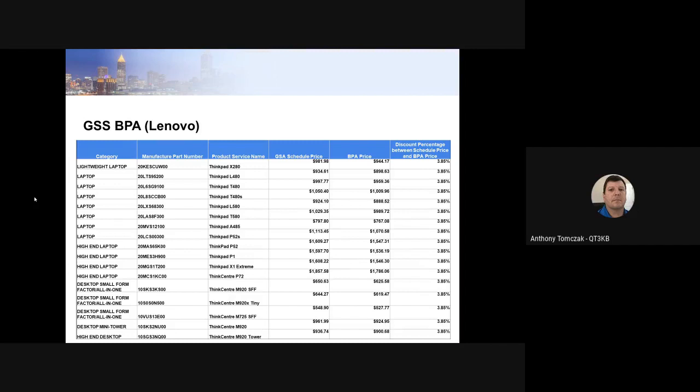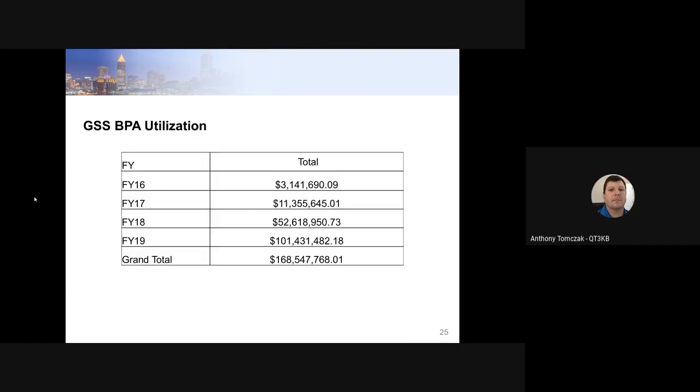Okay, so this gives you an understanding of these are all the products configured to the minimum GSS specifications, part of GSA's GSS BPAs. Okay, so you might ask, what does utilization look like for the BPAs? And you can see year over year, the growth and utilization of the GSS BPAs have grown. Obviously, fiscal year 19 had the highest utilization, and we anticipate fiscal year 20 exceeding that $101 million. So the program has been very successful. A lot of customers are basically leveraging the BPAs because it is such a streamlined process.